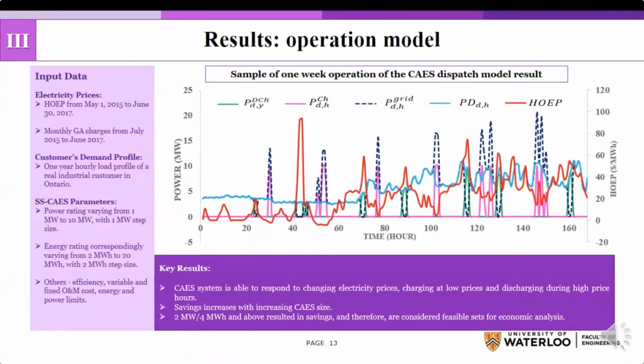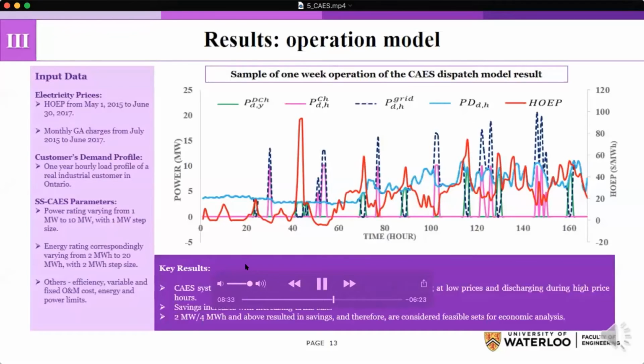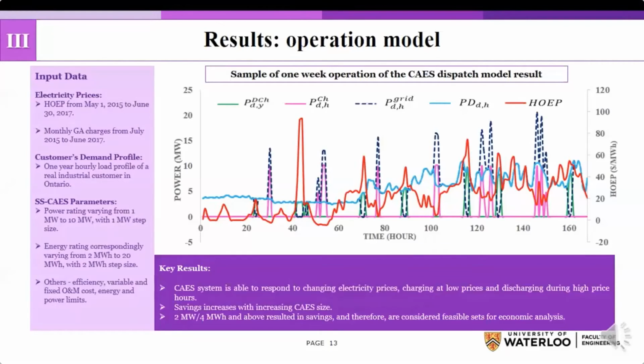The models developed in the previous 2 slides are applied to a load profile of a real Class A customer in Ontario to determine the possible cost reduction resulting from deploying an SS-CAES system at the customer's facility to reduce the load demand and energy drawn from the grid. I don't know if I've mentioned already, but the reduction in the facility's demand using CAS will not change its global adjustment charge for the current month. For example, a load demand reduction in June of 2017 will reflect in a global adjustment charge for June 2019. Therefore, to capture the overall impact of CAS in detail, the electricity charges for the complete IS cycle are considered.